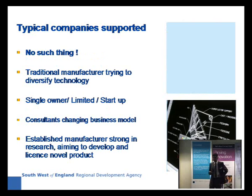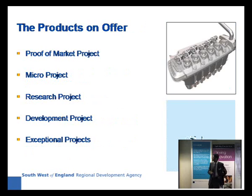Types of companies supported, well, there's no such thing really. I mean, you had a good talk this morning from Simon, who was a typical startup, but we have companies totally at the opposite end of the scale, mature companies who are at the top end of the SME scale, who just simply want to change their business model, diversify into a new area. They just need a bit of funding to take that idea forward. So there's no real typical applicant. We couldn't really pin down a stereotype of a typical grant for R&D applicant. It's open to everyone, anyone who's got a business that fits into the SME category.